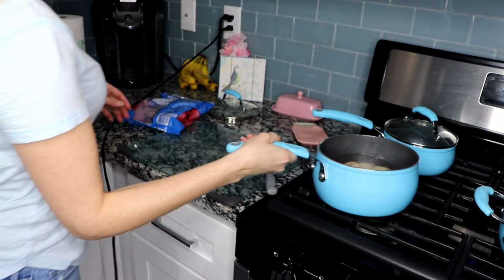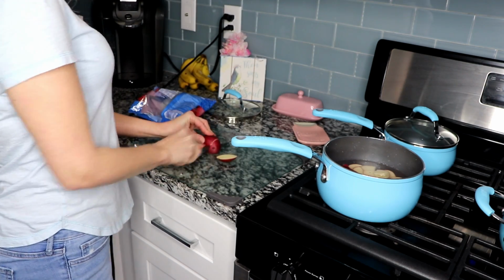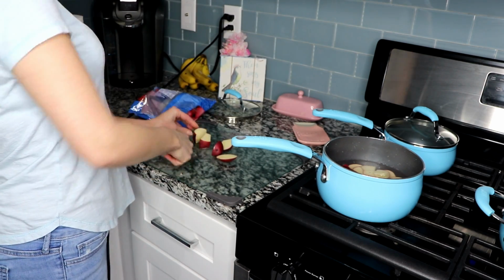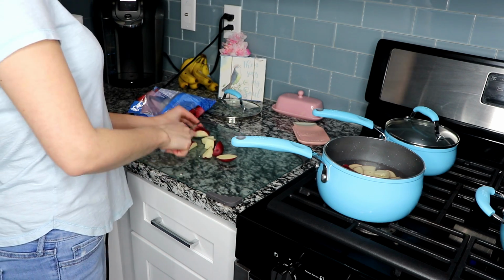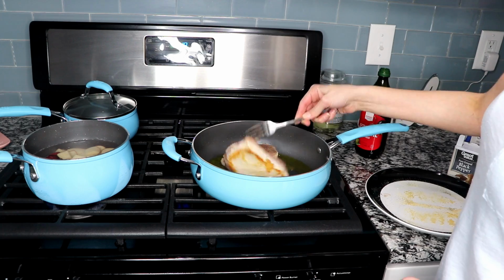So I already have some potatoes in my pot, as you can see here. I actually thought I was recording the whole time, but turns out the camera was not recording. So I'm just cutting up the rest of my potatoes and putting them in the pot, and then I'm going to boil them.